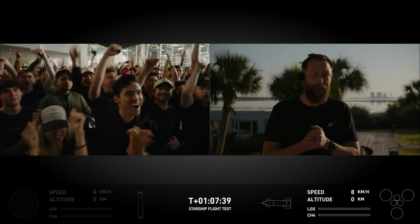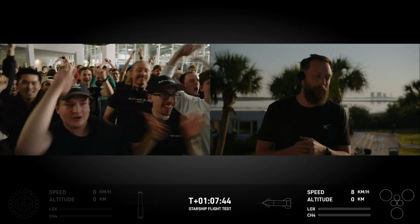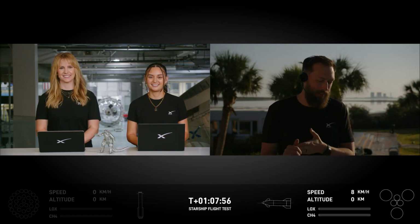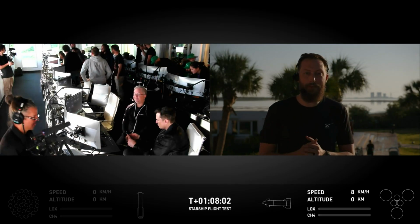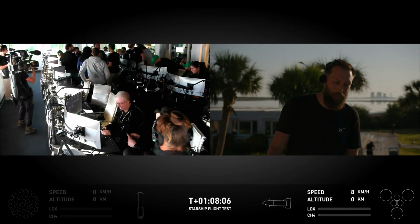I'm really happy we had coast for a bit, but that's first ever booster catch, major step on the way to rapid reusability. And ship just gave us one heck of a show, making it through a controlled reentry this time, flaps intact, made it down to the water. Hey, Starships were meant to fly, and it sure as hell flew today. So let's get ready for the next one. Over to you guys. They were meant to fly, and they were also meant to be caught by Mechazilla.